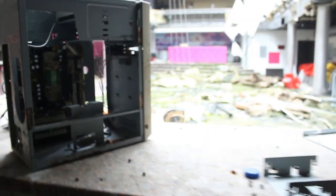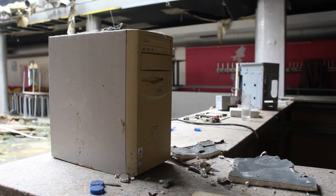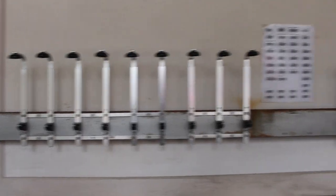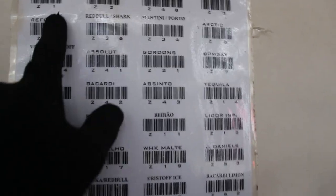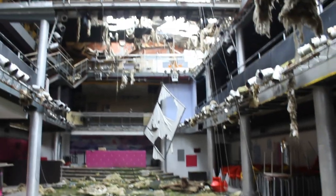Let's check this bar. Oh, it's full of water. Yep. They stole every piece inside of this PC. Bottle dispensers. Oh, the codes for the drinks. Absinto, water. Who drinks water in a nightclub? Imperial. Cerveja. From here we have a great view.